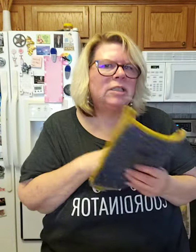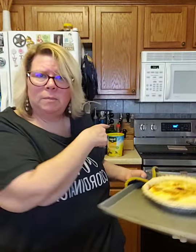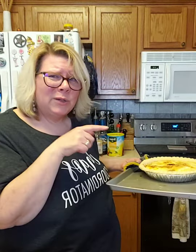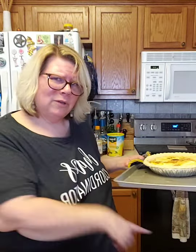The second test is either using a toothpick or a knife, inserting it and seeing if it comes out clean. So we're going to poke on in there, and it's come out clean. See? There's nothing sticking to it. So this is essentially done, but it needs a little more time for my happiness. So we're going to stick it back in the oven for just a couple more minutes, because it's almost done. Probably by the time the hard-boiled eggs are done, then this puppy's going to be ready to rock and roll.